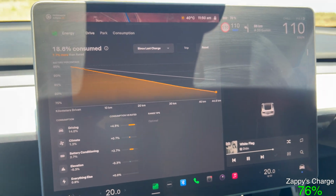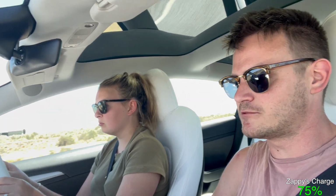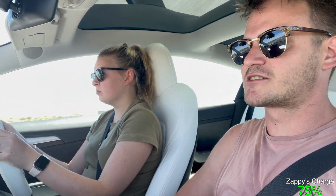2.7%. I mean, it is 40 degrees outside today, so the battery would be trying to cool itself down. Once it gets cool, then the efficiency will get a lot better. And I'm pretty sure there's also chargers in the next town, and stopping while supercharging when it's 35 degrees would have got them pretty hot.